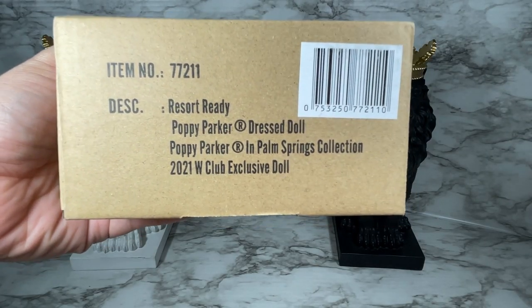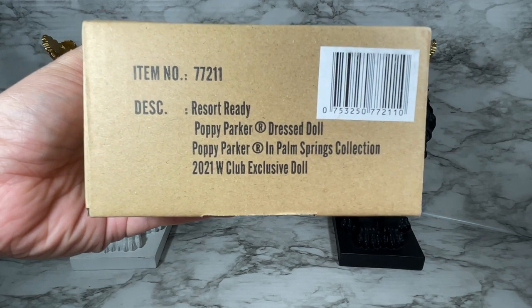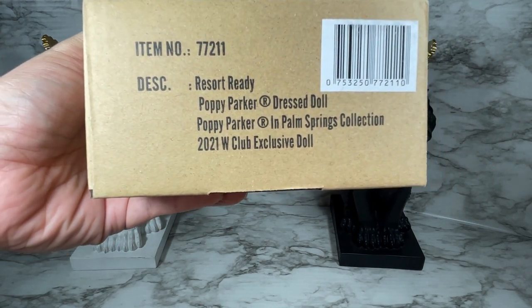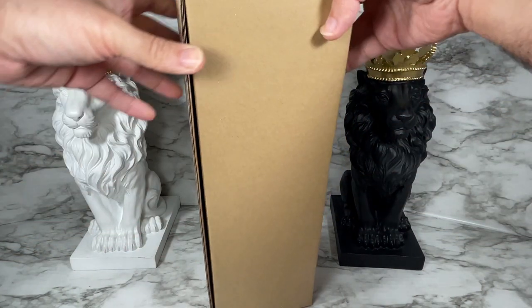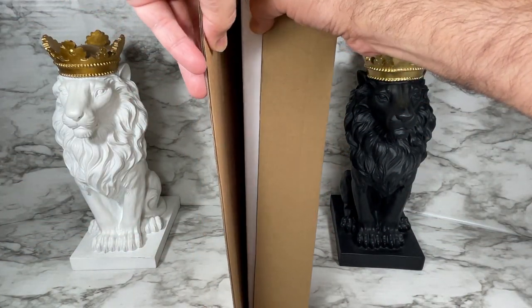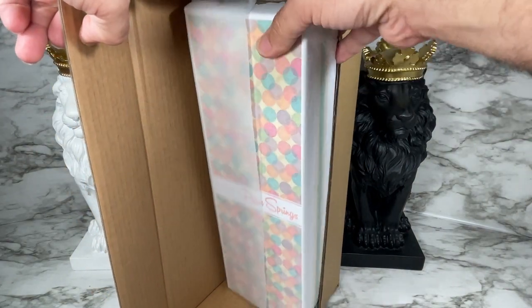This is the shipper for Resort Ready Poppy Parker Dress Doll, part of the Poppy Parker in Palm Springs collection, part of the 2021 W Club exclusives. She's a W Club exclusive. So let's get this easy to open shipper. Every time I open this, I'm so grateful. Thank you, Alon, for getting it like this. Oh, it's just so much easier.